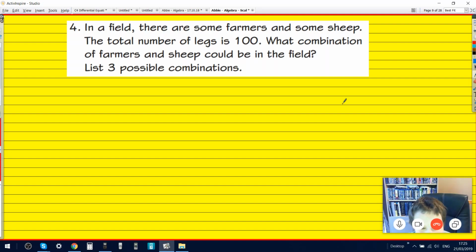In a field, there are some farmers and some sheep. The total number of legs is 100. What combination of farmers and sheep could be in the field? List 3 possible combinations. Okay, so there could be 10 sheep, so that would be 40 legs in total, because sheep have 4 legs. And there could be 60 farmers. So 10 sheep and 60 farmers.